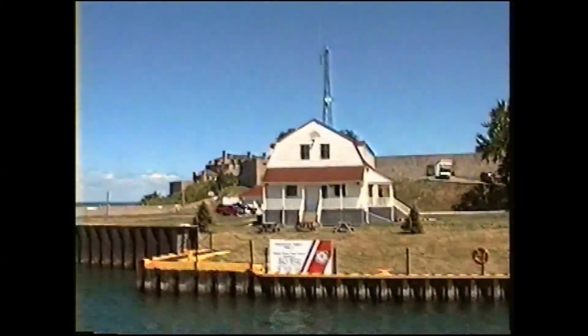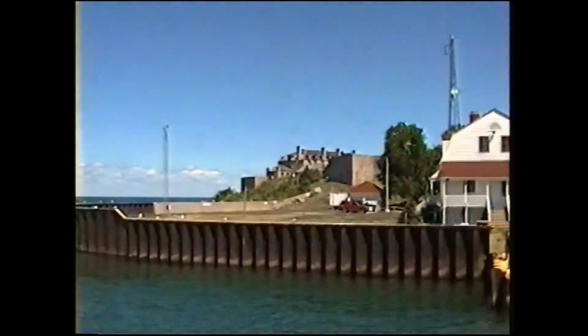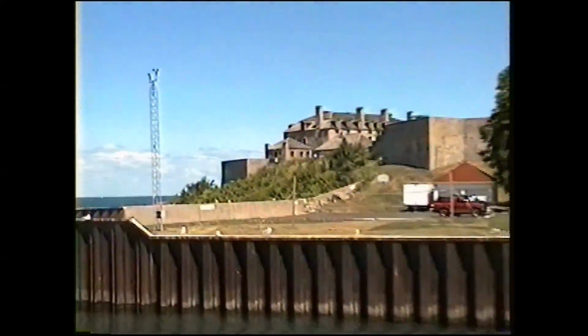Looking to your right now, you see the House of Peace, also known as the French Castle or the French Mansion. The building's original since 1727, but the roof's been replaced on a couple of occasions. The original roof had an observation tower coming up to the center of it.